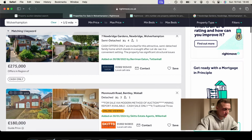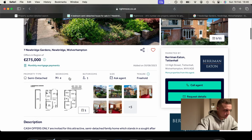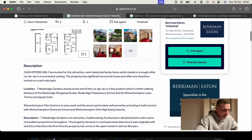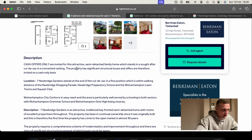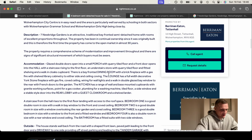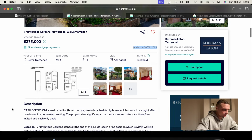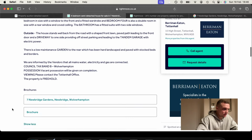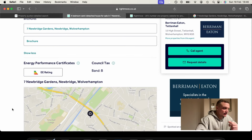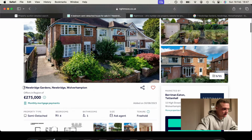Useful little tool. So this one, for example, if I look at this property here, cash offers only, invited, blah blah blah, I'm going to assume the structural issues. The property has significant structural issues and offers are therefore invited on a cash only basis. That means you're expecting a low offer on this thing, and it's been on here since last year. Is it August last year? And the market's been fairly warm still, so considering it hasn't sold, there's probably going to be a bit of movement.